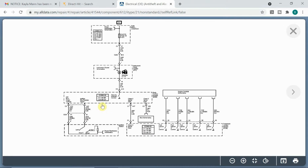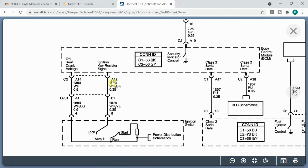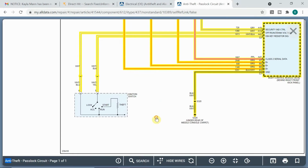This is an AllData diagram, and as you see, it shows this ignition switch. It's not showing us the complete switch because we do have the dotted line there, but what's interesting to me is I saw this run and start. I was checking this one circuit, and check out this diagram. It's showing run and start are not tied together on that part of the circuit. So I was getting a little confused trying to figure out which diagram was proper.